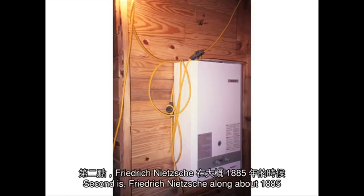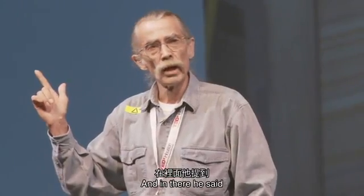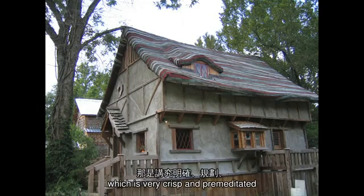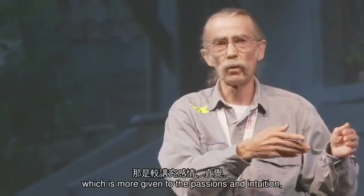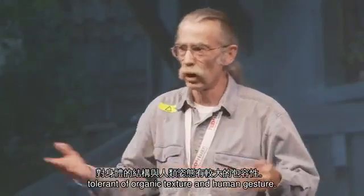Second is Friedrich Nietzsche, along about 1885, wrote a book titled The Birth of Tragedy. And in there, he said that cultures tend to swing between one of two perspectives. On the one hand, we have an Apollonian perspective, which is very crisp and premeditated and intellectualized and perfect. On the other end of the spectrum, we have a Dionysian perspective, which is more given to the passions and intuition, tolerant of organic texture and human gesture.